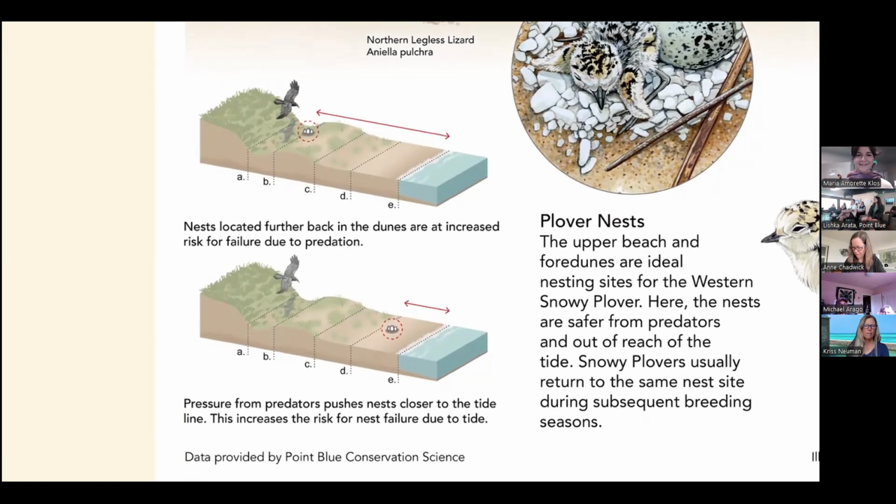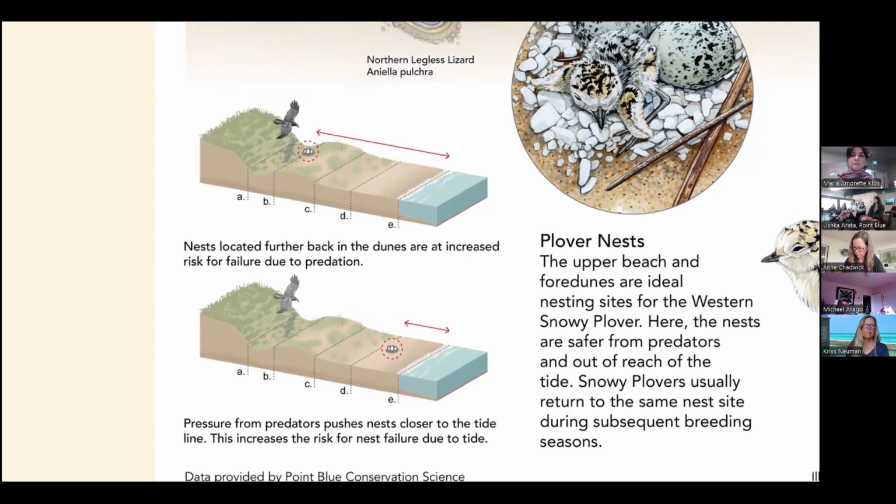Little Easter egg. Yeah, so this is some graphic. This part I did digitally, and this is based off of data that was gathered by the Point Blue scientists that are doing this plover work. And it shows why plovers need to nest in this specific area. If they're too far back in the dunes, they're at risk for predation.